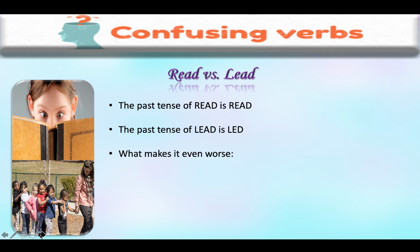As if that's not confusing enough, there are other words in English that make it even worse. As we've noticed, there is a word in English that is spelled R-E-D that is pronounced the same as the past tense of the verb read, R-E-A-D.